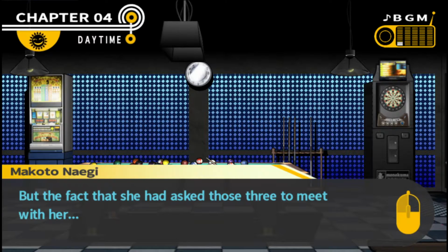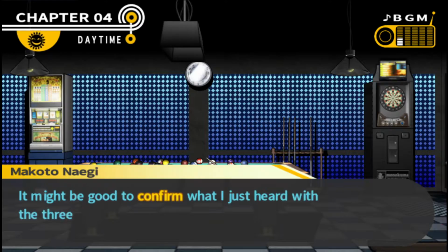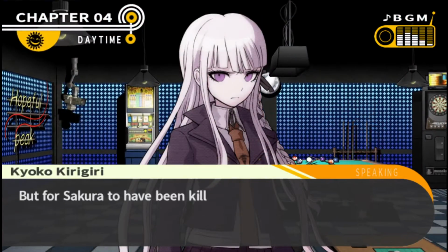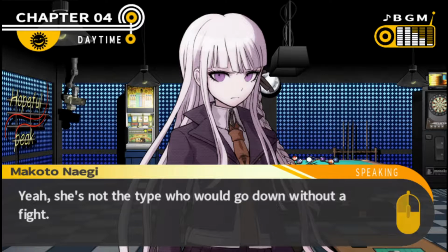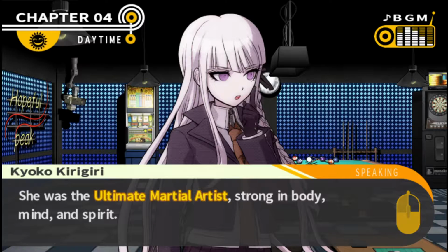The fact that she had asked those three to meet with her and she asked them to come to the rec room at noon. Same time and place she ended up dying. It might be good to confirm what I just heard with the three of them directly. However, for Sakura to have been killed... Yeah, she's not the type to go down without a fight. It's true. She certainly didn't, I would say. She was the ultimate martial artist, strong in body, mind, and spirit.